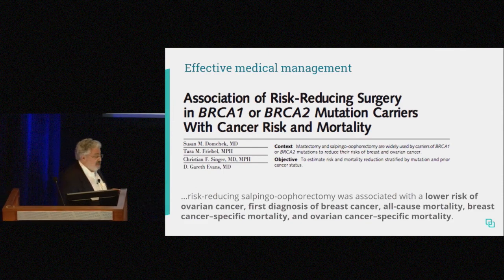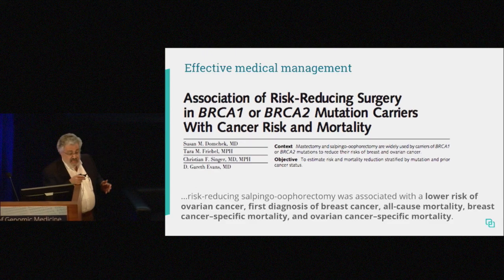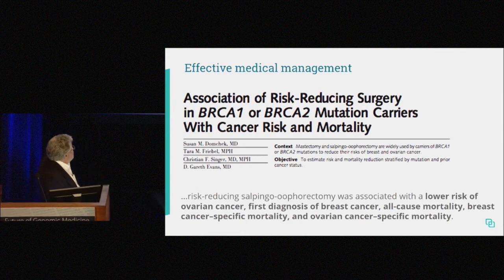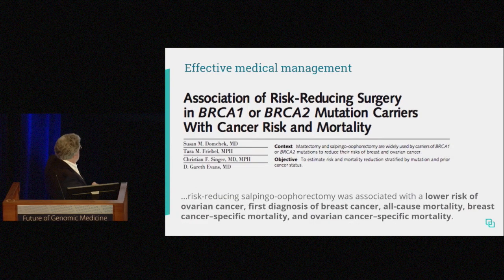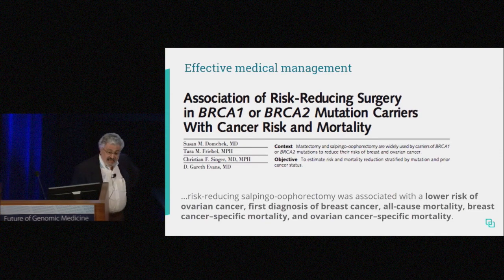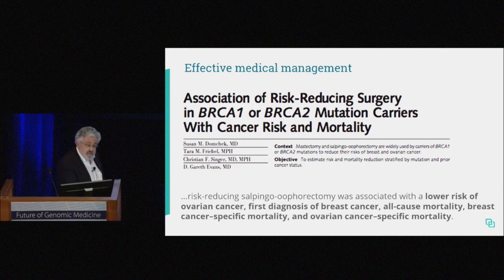But the next question is, you have this increased risk, is there anything you can do with that risk? Are they actionable? And yes, they are. If you look at the association of performing either risk-reducing salpingo-oophorectomy or mastectomy for BRCA1 or BRCA2 carriers, it's associated with a much lower risk of ovarian cancer, first diagnosis of breast cancer, all-cause mortality, breast cancer-specific mortality, and ovarian cancer-specific mortality. So yes, they are actionable. There are things you can do. They're not easy choices to make, but there are choices.